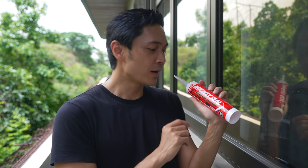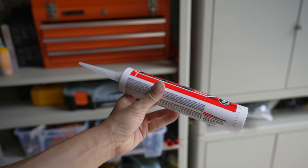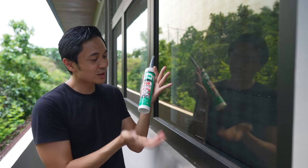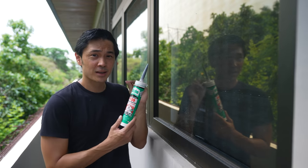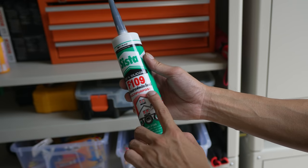The only thing that you have to be aware of is when you buy it, get the all-purpose one or the multi-purpose one, because there are others that look like this and are also silicone sealants but it works for bathrooms. Mas specific yung mga ibang functionalities of things like this. So get the all-purpose version.